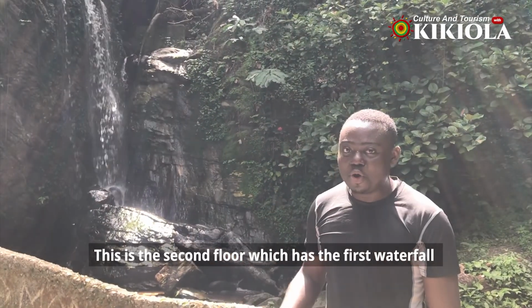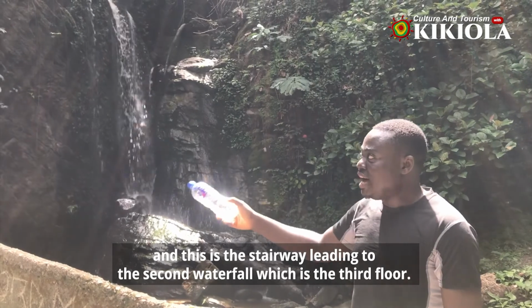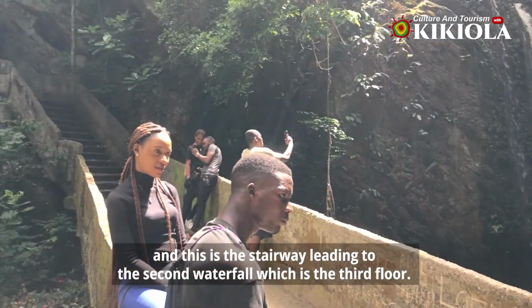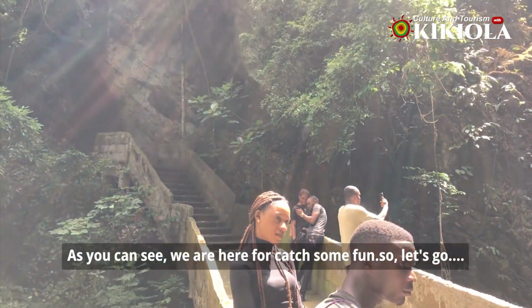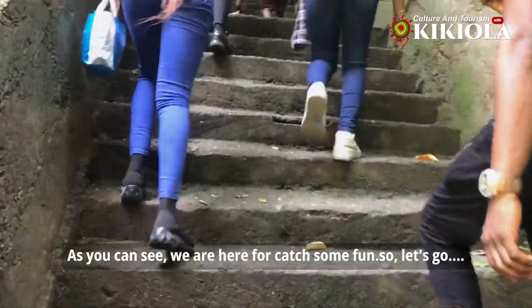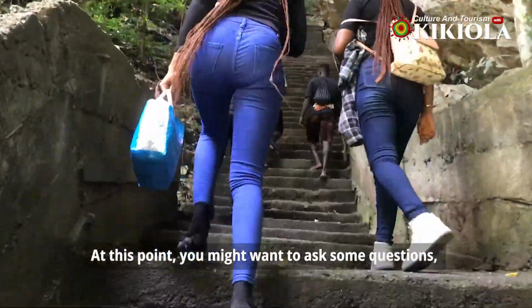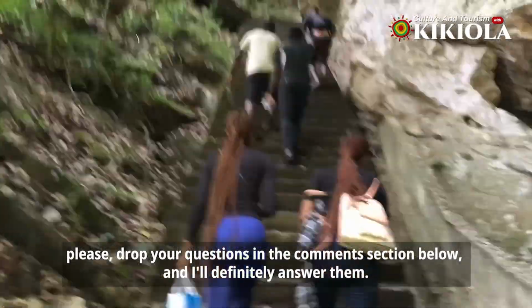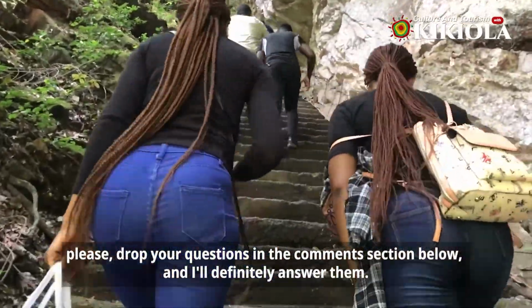This is the 2nd floor, which has the 1st waterfall. And this is the stairway leading to the 2nd waterfall, which is the 3rd floor. As you can see, we are here to catch some fun. So, let's go. At this point, you might want to ask some questions. Please drop your questions in the comment section below, and I will definitely answer them.